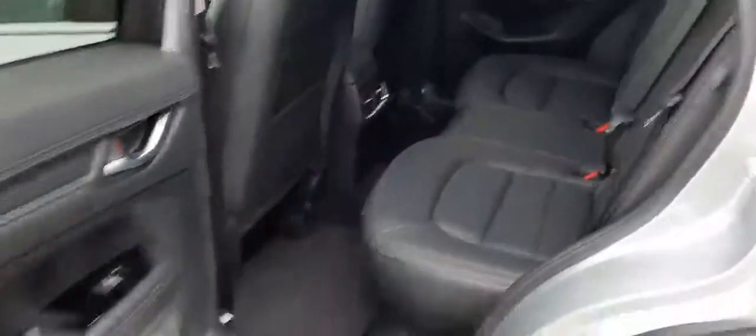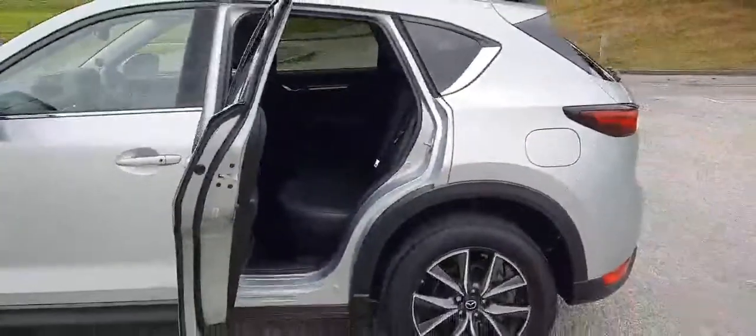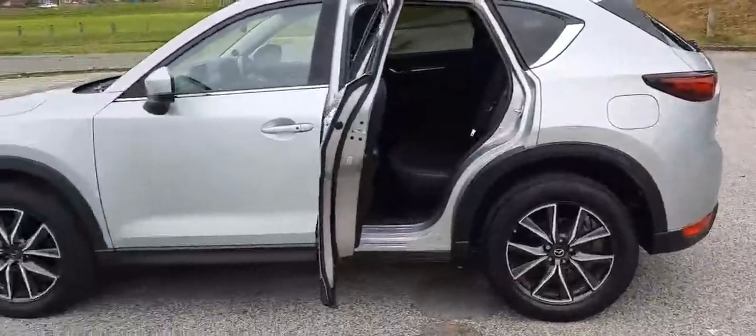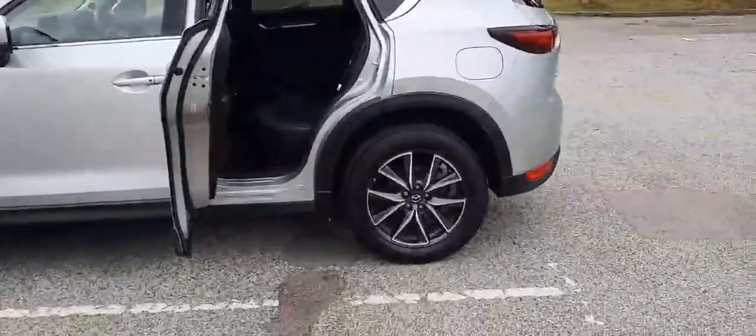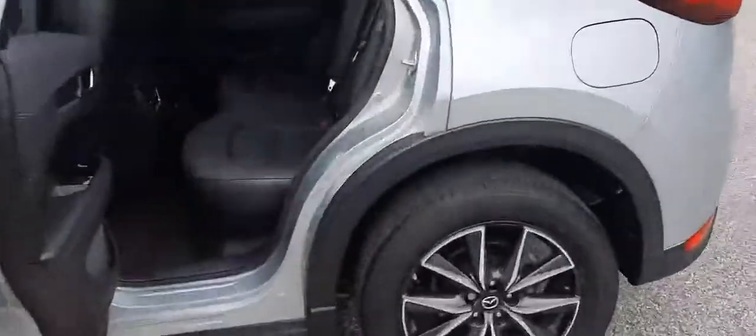So to get a child in and out of the child seat would be dead easy. Also, for example, my elderly parents would probably be very happy stepping in and out of this vehicle. So yes, that's always something I like pointing out in the videos, is the accessibility of the car. Makes it really practical. No one likes getting in and out of a low car or a car with quite a restricted access.